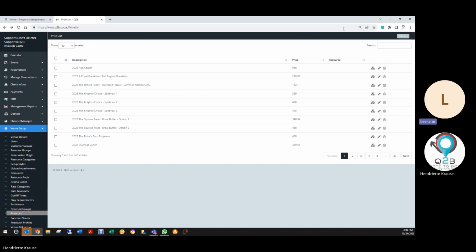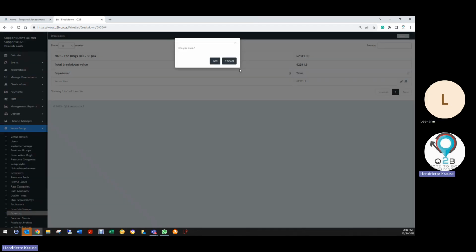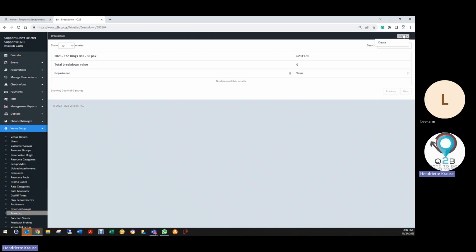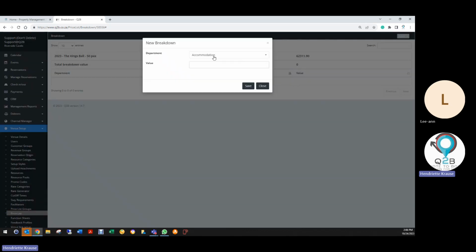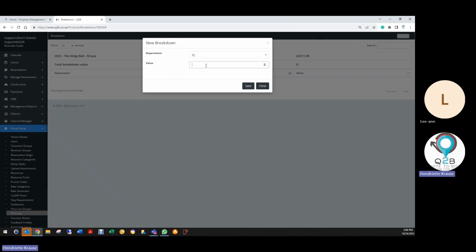Yes, there's the 50 packs. Also King's Ball, there's 50 packs. King's Ball 50 packs 2020. Right? So everything is now allocated to venue hire, which is incorrect. So now we'll start. Okay, the first breakdown is the DJ. 5,000, right? Yes.